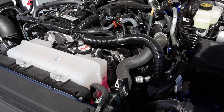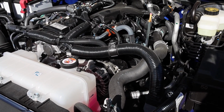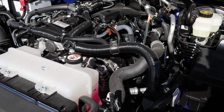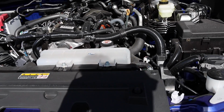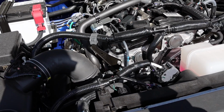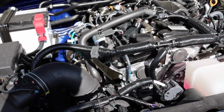Now here are some of the engine specs on the Tacoma. The cylinder block is an open deck type made of aluminum, which is pretty typical on these types of engines. Also, the pistons are made of light alloy. Now as far as the crankshaft goes, it has 5 journals and 8 counterweights. Hydraulic lash adjusters are being used on this one too, timing chain, and port and direct injection.